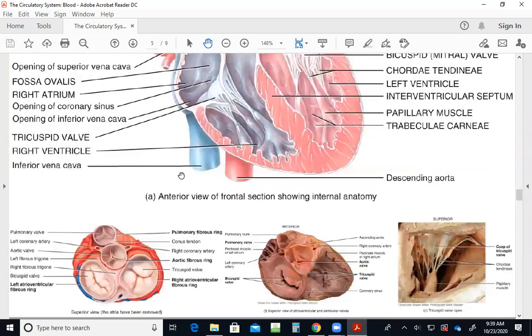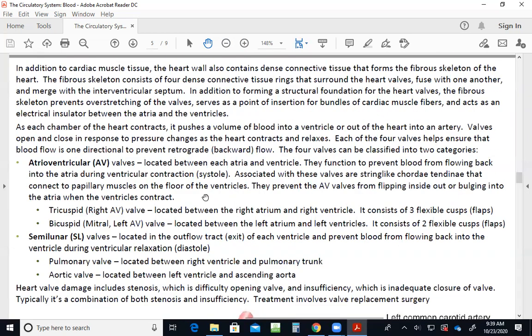We can see some of those rings here in our pictures at the bottom, where we're showing off those 4 heart valves, kind of the circular white structures around the entire valve. Okay, I'm not going to really get into that. In addition to forming a structural foundation of those heart valves, our fibrous skeleton prevents overstretching of the valves, serves as a point of insertion for bundles of cardiac muscle fibers, and acts as an electrical insulator between the atria and our ventricles.